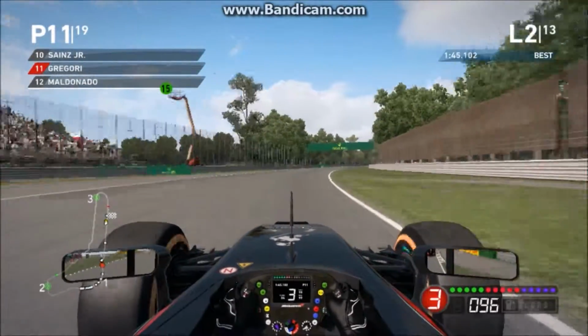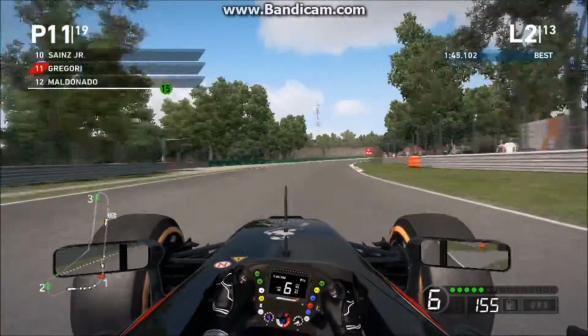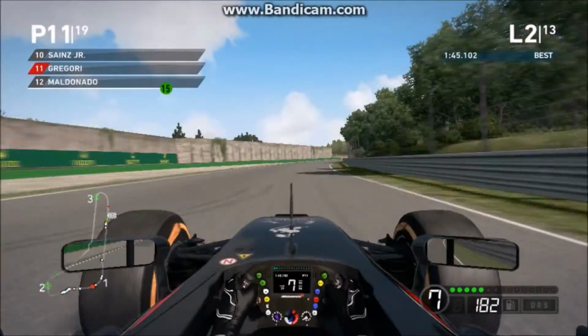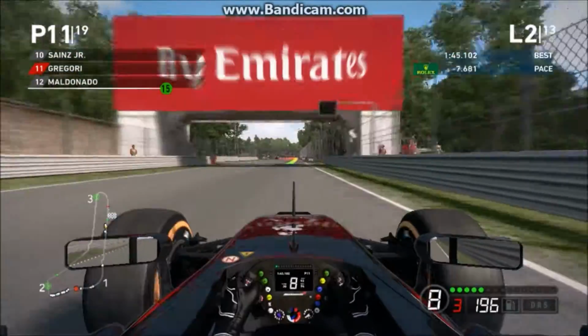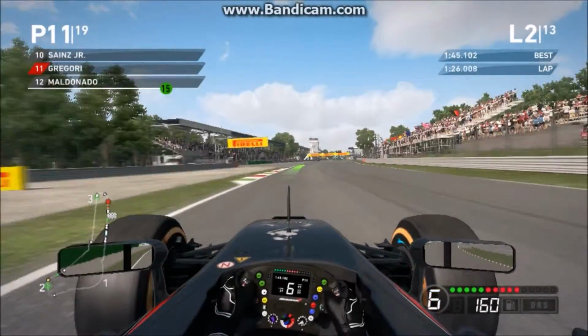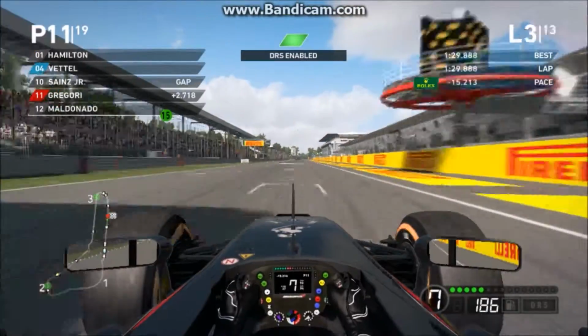We pass Maldonado. Sainz Jr. is in 10th position, so all in all, it's not been that bad a start for us, to be honest. We've made up 9 positions, so pretty good. But we are cut to the end of lap 2. We're still chasing down Carlos Sainz Jr.